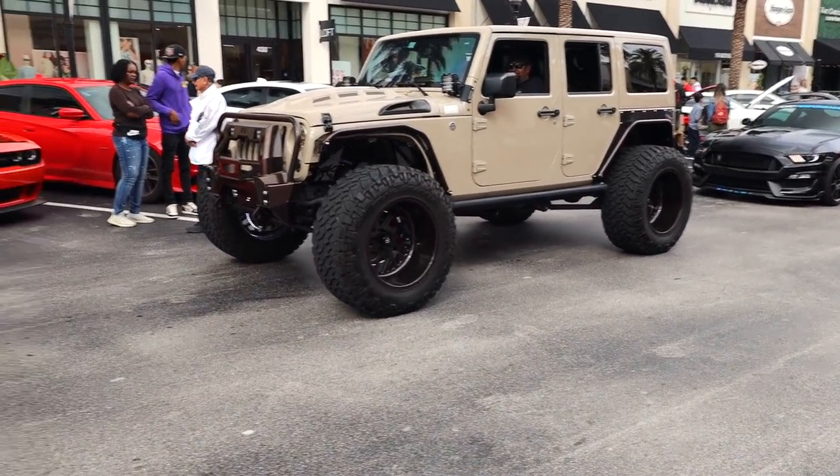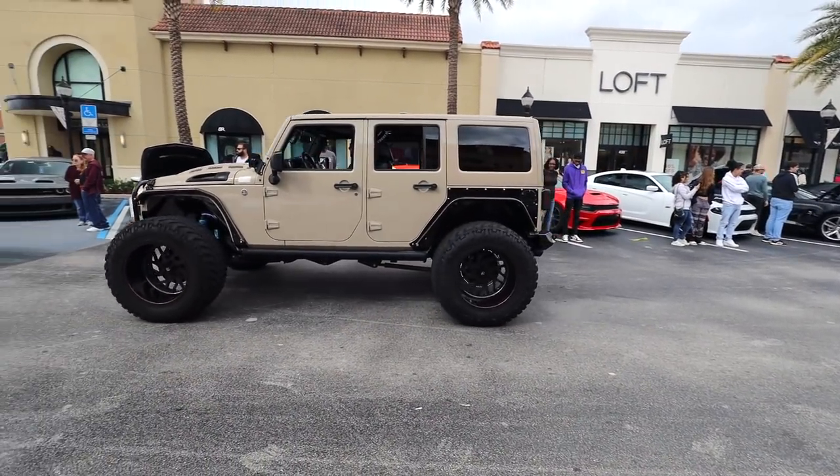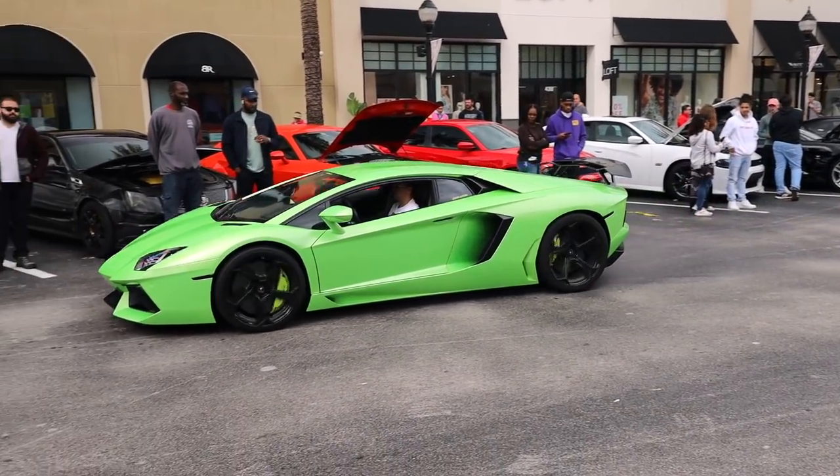Damn, that looks cool. I love Jeeps. I wonder how that is when you're going like 70 miles an hour. Shit, the road noise is probably so bad. And there goes my shot.